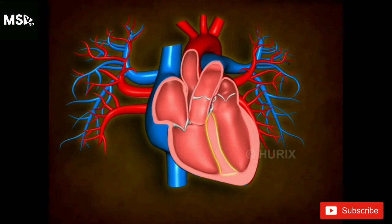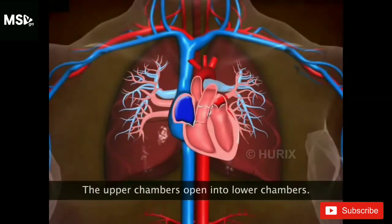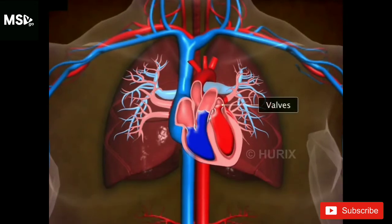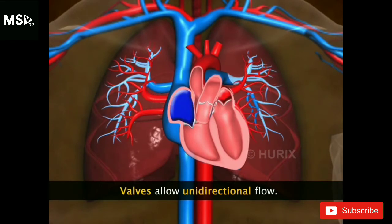There is a partition between the right and left sides of the heart called the septum. The right side receives carbon dioxide-rich blood, and the left side gets blood rich in oxygen. The upper chambers of each side open into their lower chambers, and these openings are guarded by pairs of valves. The valves open and close like gates that allow the blood to flow only in one direction.